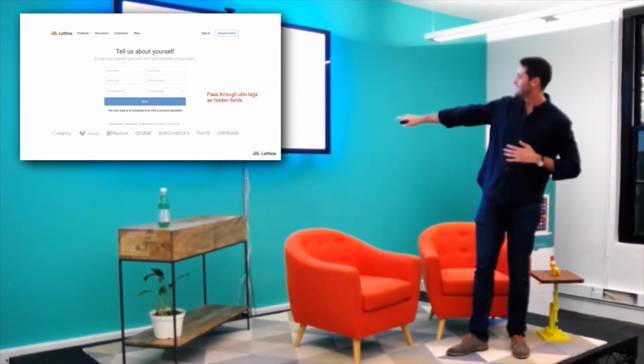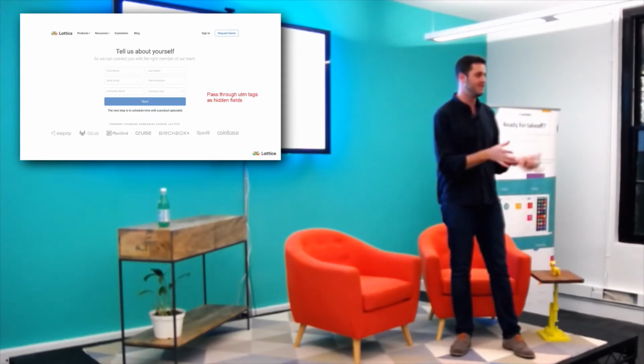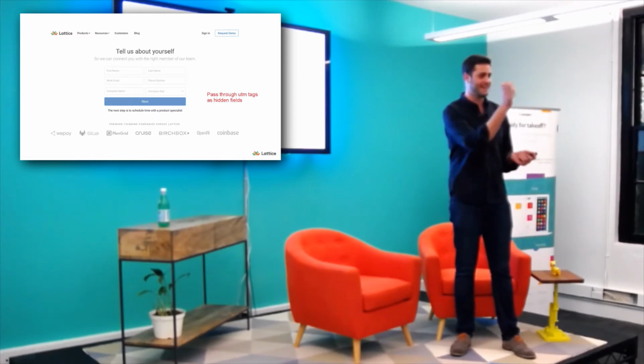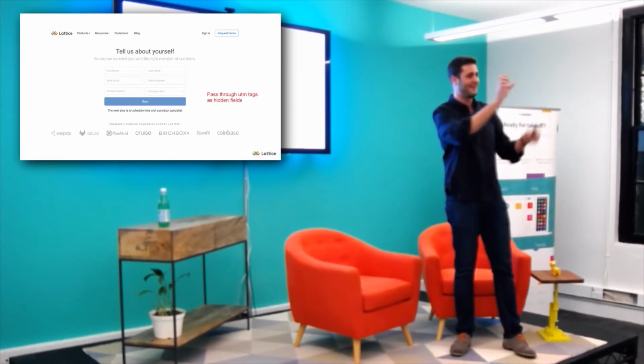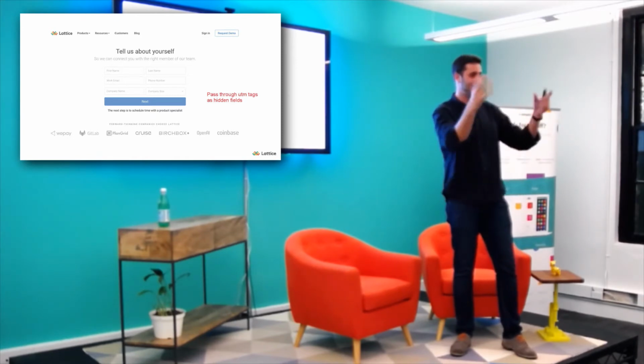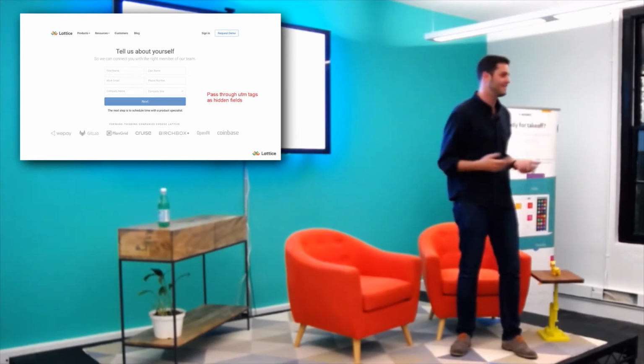The only thing that you don't see here is that we actually have some hidden fields on the back end, so we're passing through UTM tags. If you don't know what UTM tags are, if you look at a really long URL on a website, it's those things: UTM, source, campaign. They're basically helping to track different marketing activities, like a Facebook ad or something like that.